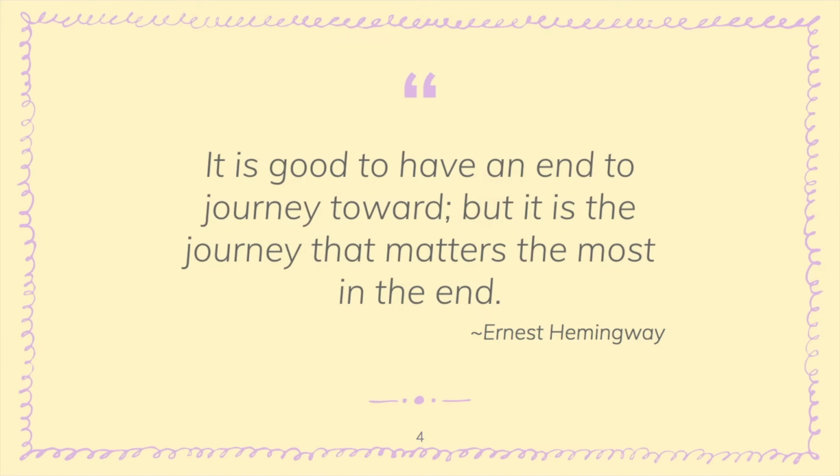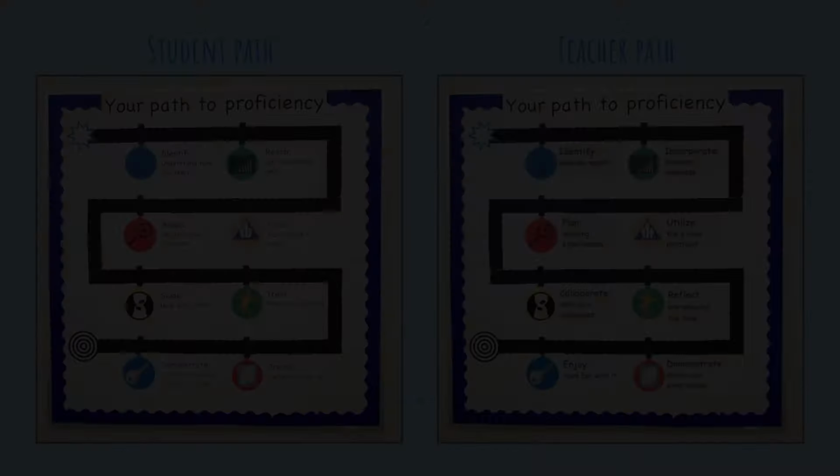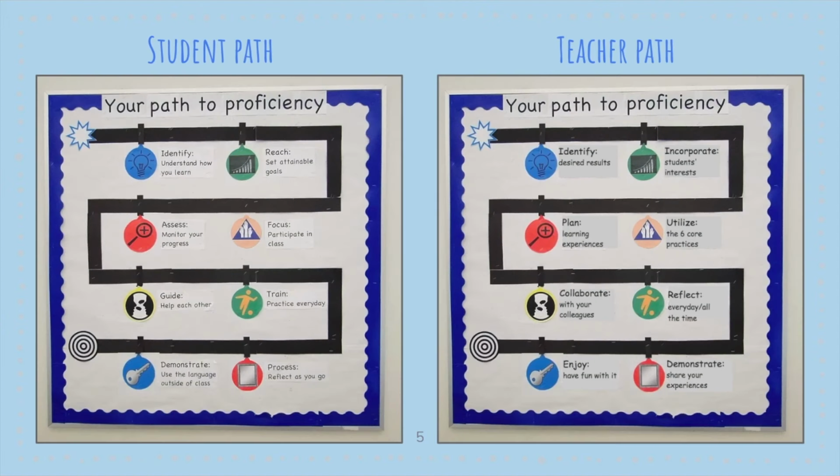As Ernest Hemingway said, it is good to have an end to journey toward, but it is the journey that matters the most in the end. And I think as teachers, we forget that sometimes. We are so used to seeing the end goal, the assessment or whatever we have to produce for administrators, that we forget to just have a good time along the way. Remember those fun car rides you used to have when you were traveling around with your families? Enjoy the getting there, enjoy the journey, and let go some of the destination because that will come in time anyway. So here's how we're going to break this down over the next 2 webinars.